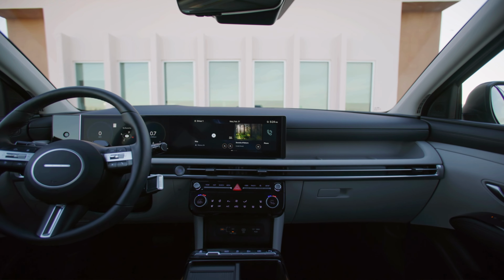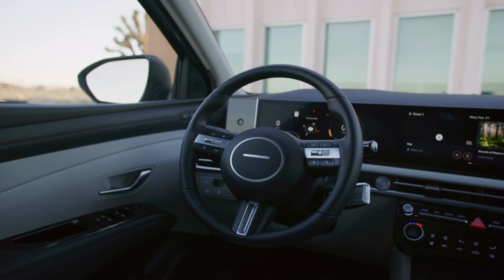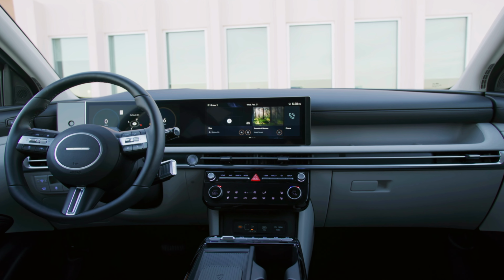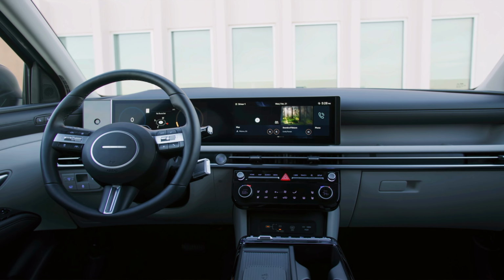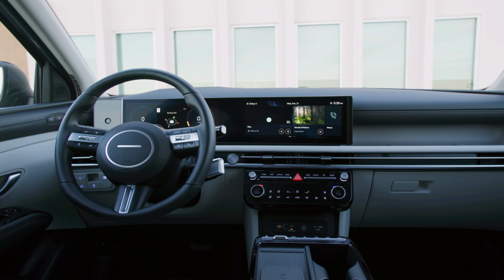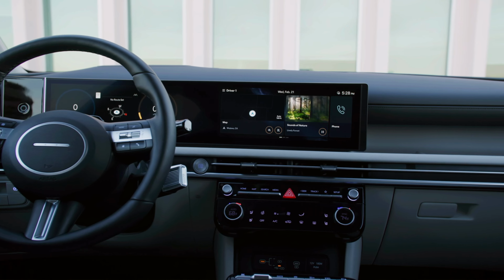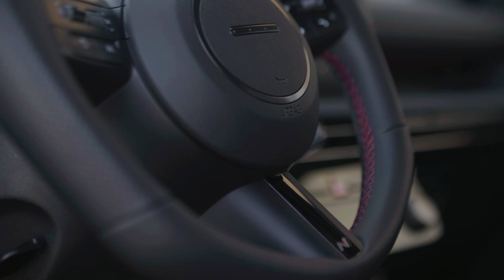The elegant dual binnacle, almost previous generation Ford Mustang style design that the Tucson had, that is all gone. Now you're going to find something that's more familiar, something that looks like the new Sonata or the new Kona. Instead of having the main touchscreen and the instrument cluster separated, they are now together side by side on a dual 12.3-inch curved display.